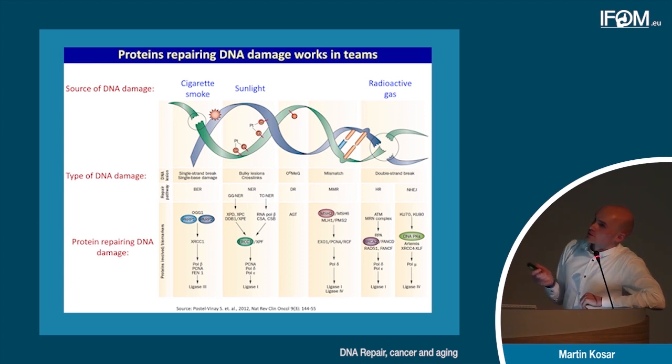So now we will be talking about DNA damage. Here we have DNA, and you saw that we have different sources of DNA damage. Those different sources can cause different types of damage. So for example, cigarette smoke will break one fiber of your double helix. Then, for example, radioactivity can cause a double-strand break. So basically, DNA will be broken completely. So different sources of DNA damage can cause different types of DNA damage.